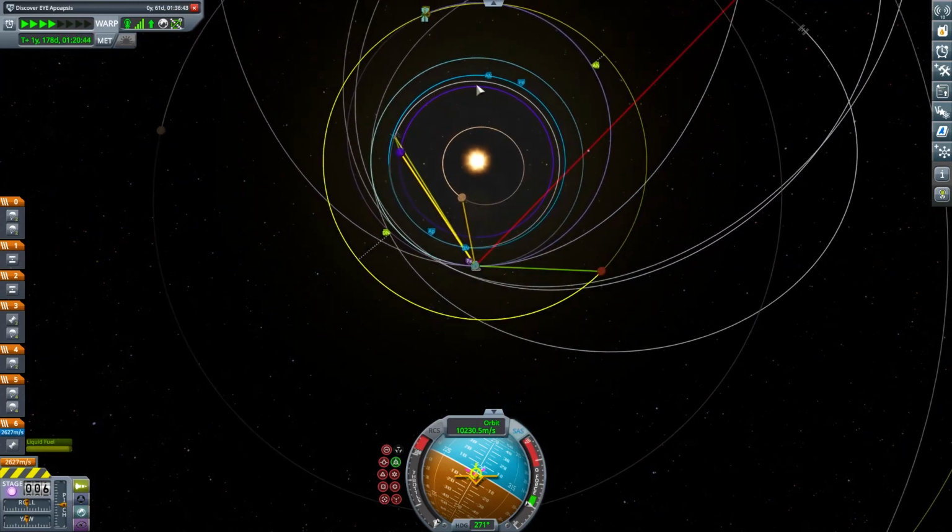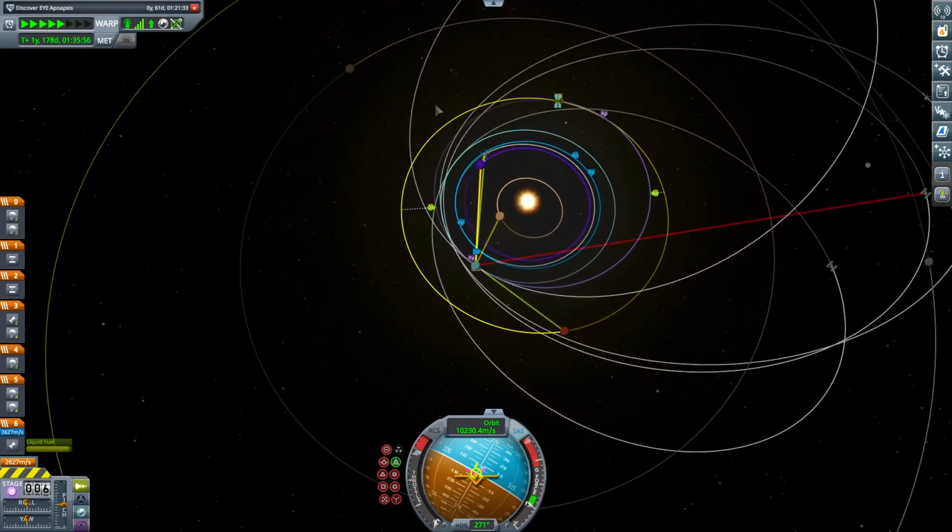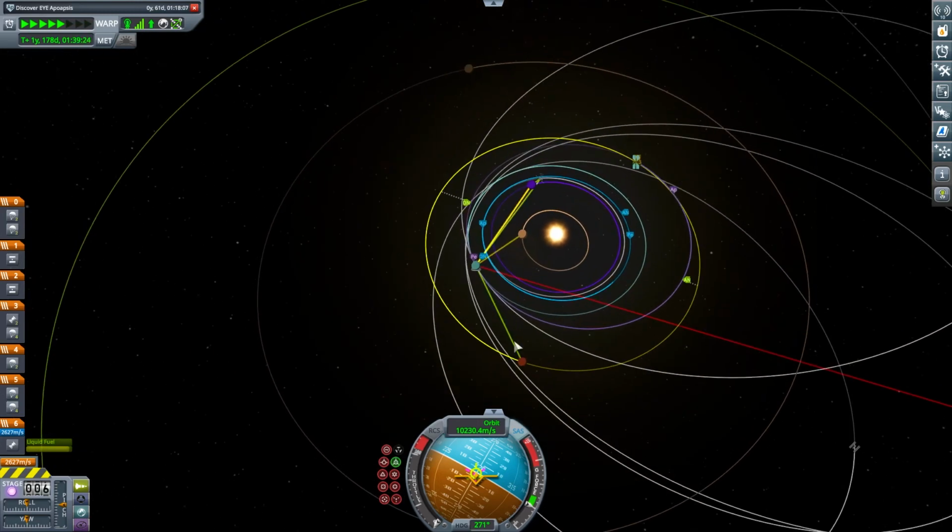Right. Come on, go through that node, please. Be really nice if you could do that. That's not good. Sort of suggesting I don't have a signal. Oh, we're signaling to Duna now. That's good. All right, come on, get me into.